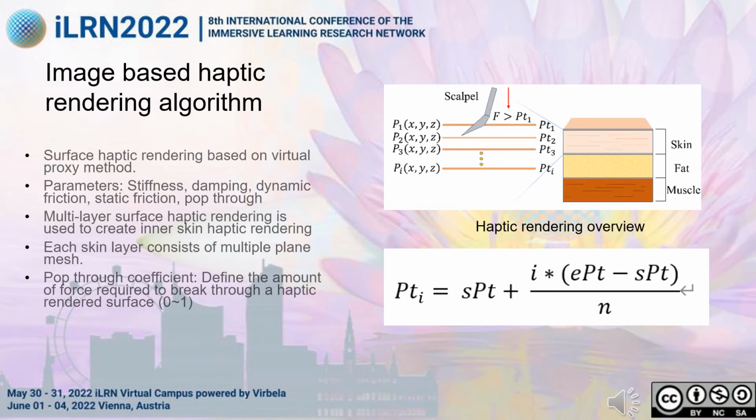In this platform, there are 5 haptic parameters for the surface haptic rendering, which are stiffness, damping, dynamic friction, static friction, and pop-through. The pop-through parameter defines the amount of force required to break through a haptic rendered surface.